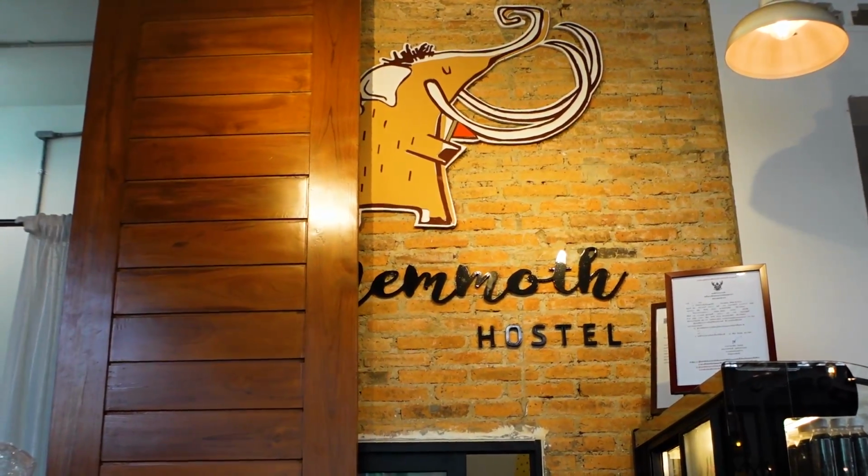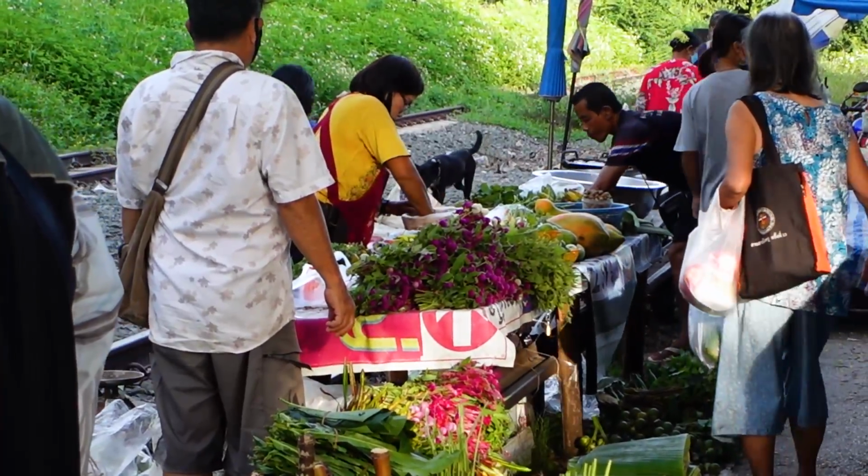And in the mornings from 7 till around about 9 early, they have this really beautiful local market, and it's 7 o'clock now and it's bustling.